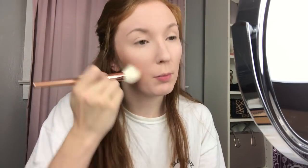All right, so that palette's a little bit pigmented. Be very careful. Should have known, it being a Morphe palette, that it was going to be super pigmented and I needed to be careful, but I wasn't. So now I'm going to spend the next 20 minutes blending.